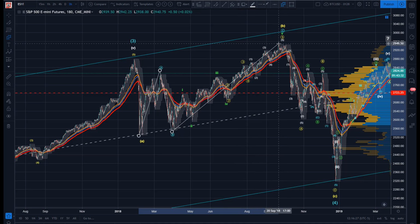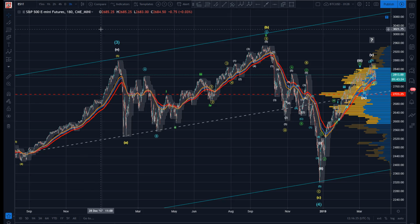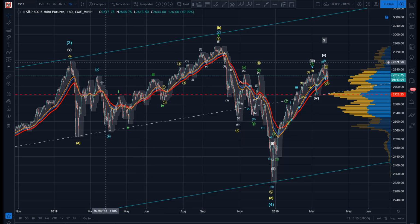This looks like a double top here, so it could be either of these pivots. So ABC into the B wave. Okay, well, it's a little sloppy, but I can get the A wave here. Then I can definitely get the ABC to play. So I can get the 3, 3, but I can't get the 5. It's just not there, guys. I wanted it to be there. It's just not.